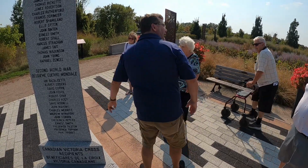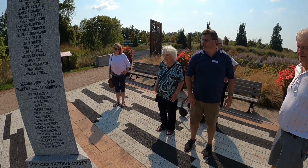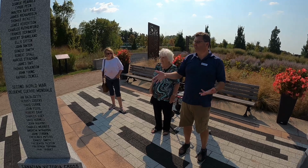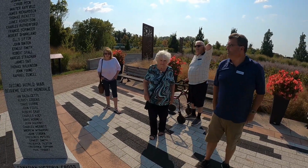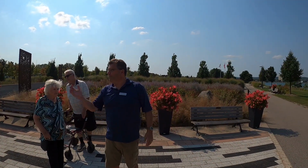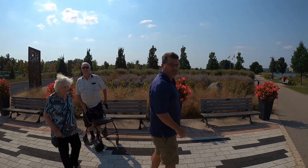And he was from Parry Sound, and he was Canada's best pilot in World War II. He got 72 kills. I just think that's really neat. It's beautiful, it's interesting and it's different. We do have a cenotaph downtown, which has all the local men, but this is specific for the Victoria Cross. So I think it's really interesting.